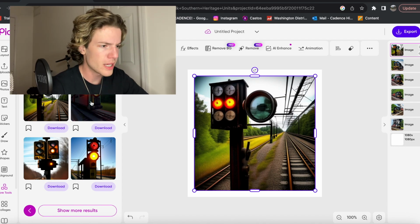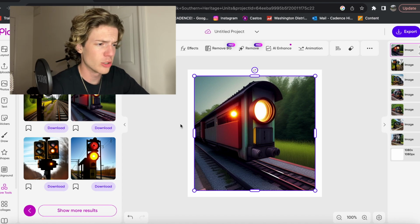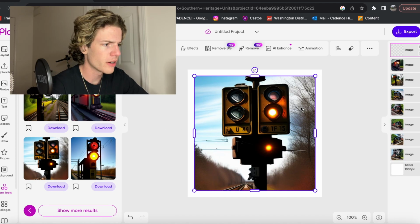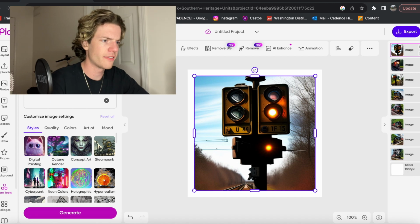These are all very European looking almost. This one's almost a signal on a train car. That's very, very weird. These ones, yeah, again, look like some sort of European style. I want something American though, so something that I've been able to photograph.